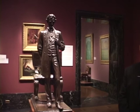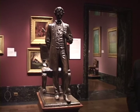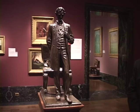Like Eakins and William Merritt Chase, the sculptor Augustus St. Gaudens was one of the many post-Civil War American artists who went to Europe to study. In his case, to study sculpture. St. Gaudens is the greatest Beaux-Arts sculptor of the United States. This is based on the large sculpture of the Standing Lincoln, which was commissioned by the City of Chicago and installed in Lincoln Park. It is still there today.